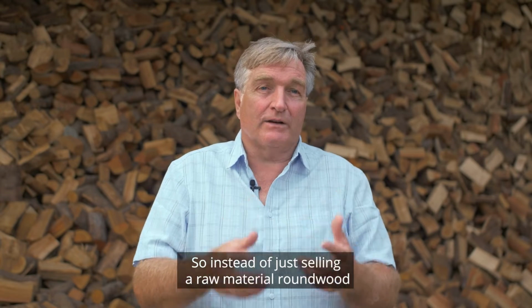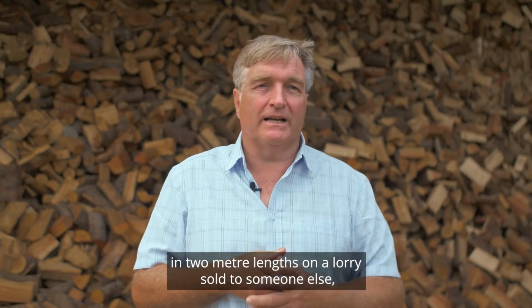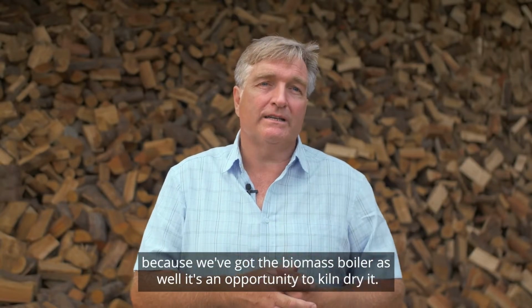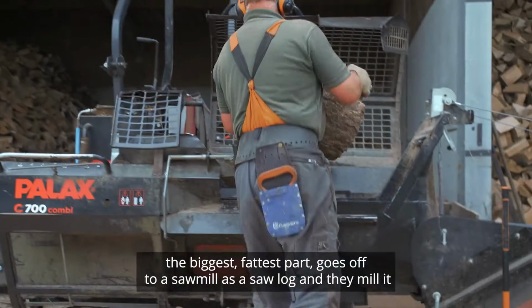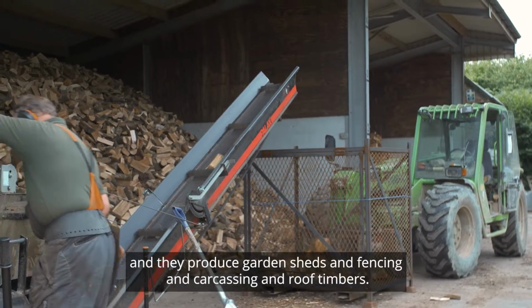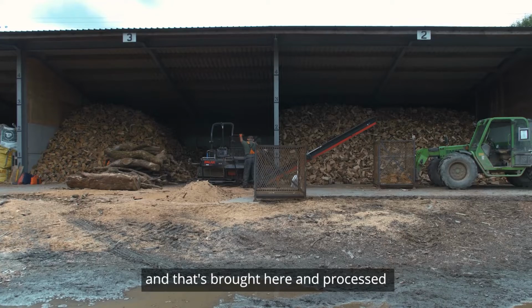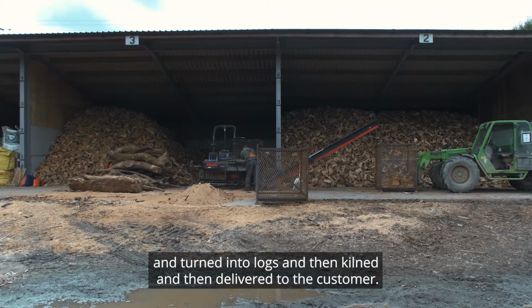So instead of just selling a raw material round wood in 2-metre lengths on a lorry sold to someone else, we cut it up here in the yard and we turn it into firewood. Because we've got the biomass boiler as well, it's an opportunity to kiln dry it. We use the whole tree, so the bottom part of the tree, the biggest, fattest part, goes off to a sawmill as a saw log, and they mill it and they produce garden sheds and fencing and carcassing and roof timbers. The next part of the tree we use for firewood, and that's brought here and processed and turned into logs and then kilned and then delivered to the customer.